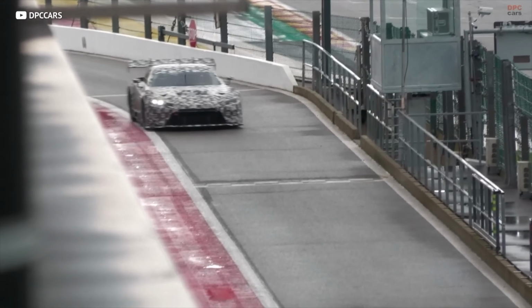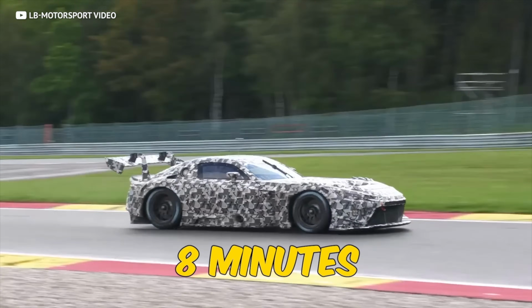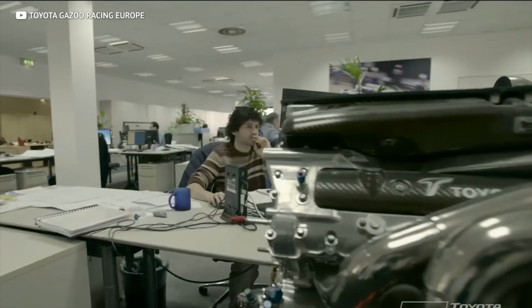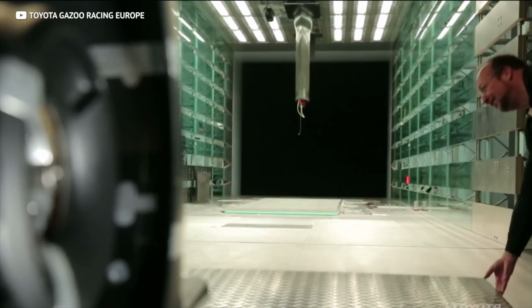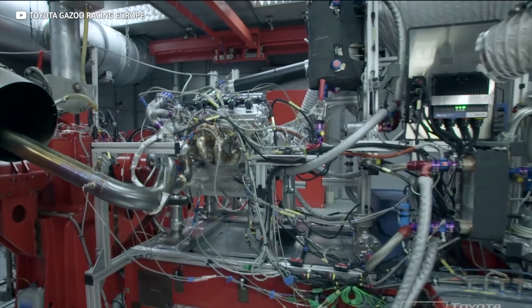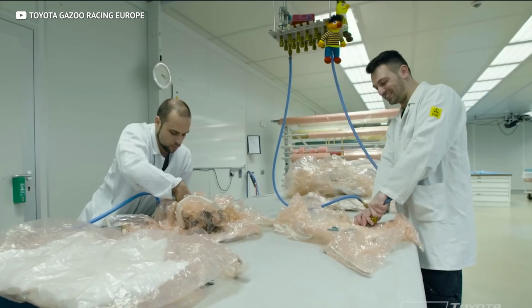So how fast is it? Well, the LFR prototypes have already hit sub 8-minute lap times on the Nürburgring. Remember, these are early tests. Lexus engineers are currently focused on perfecting handling and setup, with no record chasing just yet. As testing ramps up and production gets closer, don't be surprised if those lap times drop significantly.